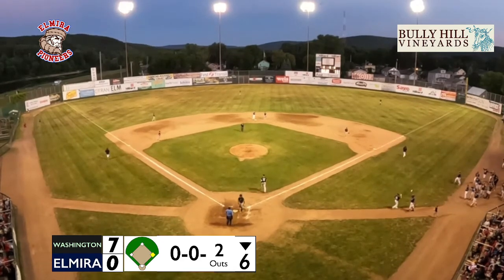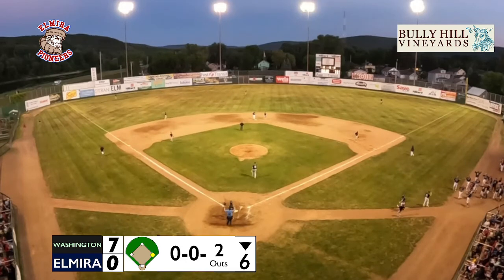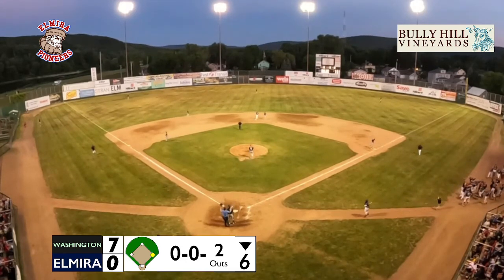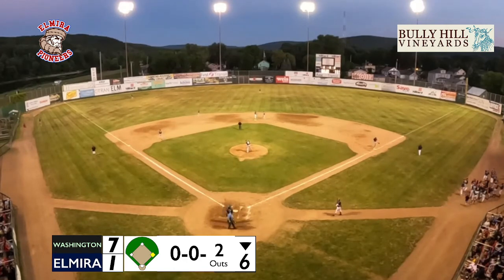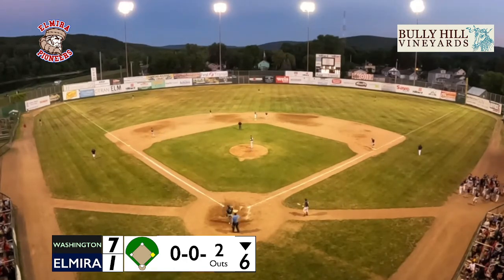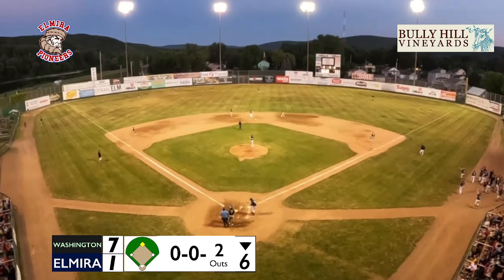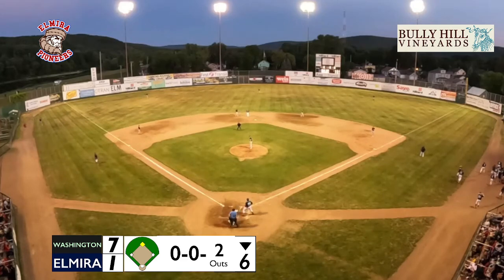One RBI double. I was thinking two RBI single for some reason, but the Pios continue their streak of not getting shut out with a big play right there from the key third baseman, Johnny Wall. Jani Vaughn's going to get a chance now with a runner in scoring position to keep the Pios offense going. A little activity in the bullpen.